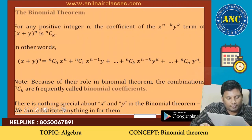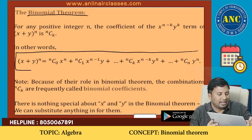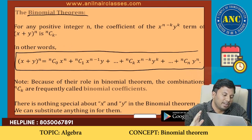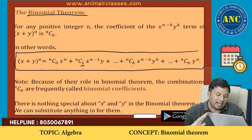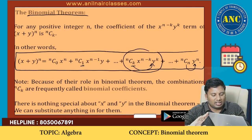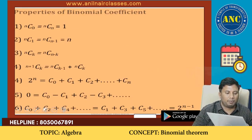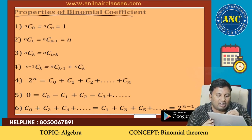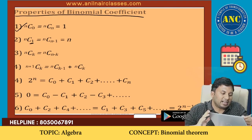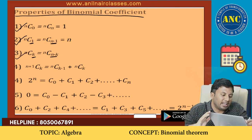Now see here. (x plus y) power n is nC0 not selecting any power of y, then selecting 1 power of y, selecting k powers of y, selecting n powers of y. I hope it is clear. This is nothing but the generic term: nCk x power n minus k y power k. Very important properties of binomial coefficients: not selecting and selecting all are the same. Selecting 1 is rejecting n minus 1. Selecting k is rejecting n minus k.